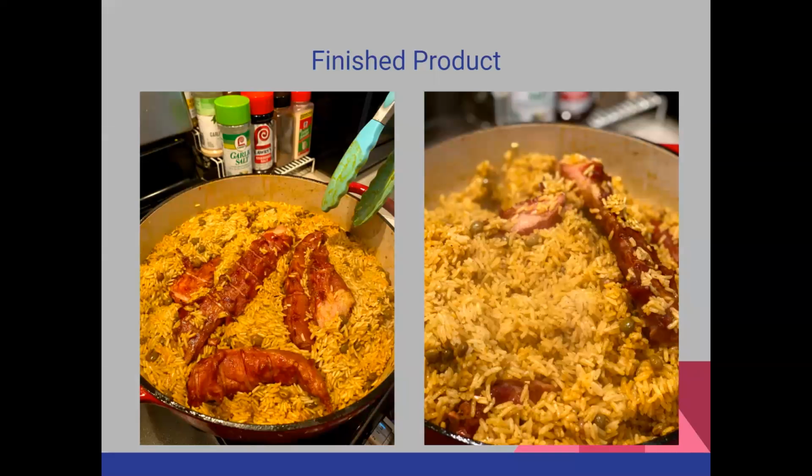And here's our finished product. So you can see, looking at the picture, there's just a ton of flavors going on. We didn't eat the pork neck. I tried it, just a little bit of it. But the rice has so many beautiful flavors with the cumin and the banana leaves and the pork. I'm not a huge pork fan, but even with that, it was so delicious.